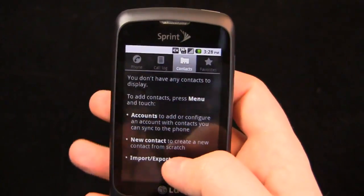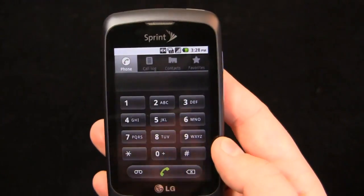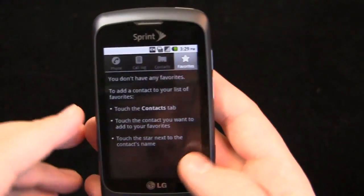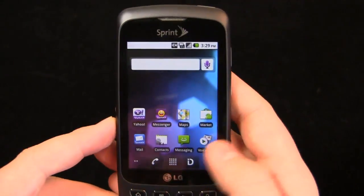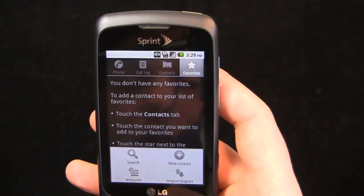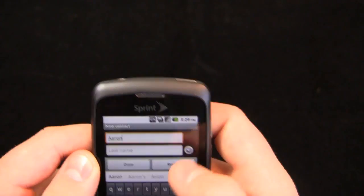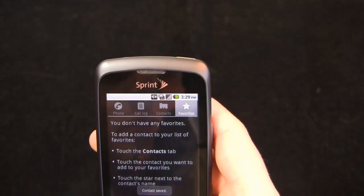In terms of the phone app, it's very similar to any stock phone app you've seen on Android. Not a great deal of changes in this. Typical island buttons here: voicemail, call, and back. Call log, typical. Contacts, typical. Favorites: of course, you can add favorites depending on who you like to call or talk to the most. Same thing with contacts, very similar. We can click here, go to new contact, and we'll do me, for example. And you can see, from other stock versions of Android, it's pretty similar.